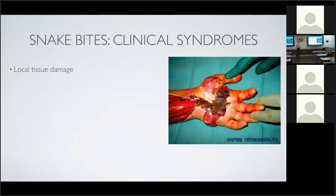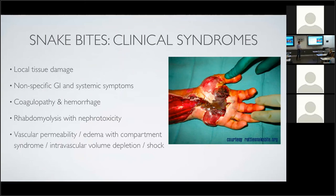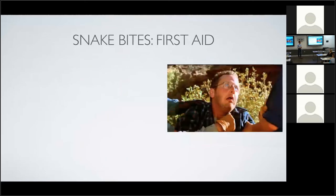In general, these can cause a lot of local tissue damage. They can cause non-specific GI symptoms. When it gets more severe, you see coagulopathy and hemorrhage, and then rhabdomyolysis, so muscle breakdown. The myoglobin goes to the kidneys, and that causes renal failure. And then all sorts of capillary leak or vascular permeability issues leading to shock. And some snakes, which we'll talk about, have neurotoxicity associated with them.